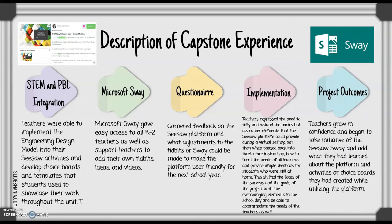Teachers expressed the need to fully understand the basics but also other elements that the Seesaw platform could provide during a virtual setting, and then when phased back to face-to-face instruction, how to meet the needs of all learners and provide ample feedback for students who were still at home.